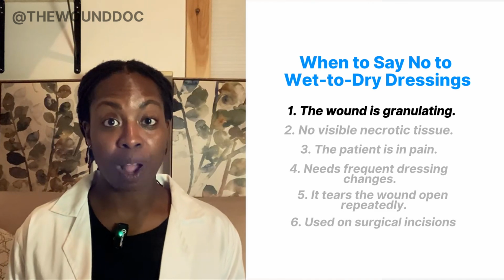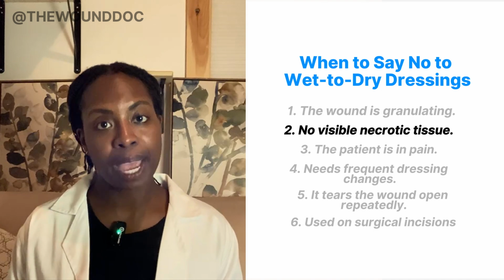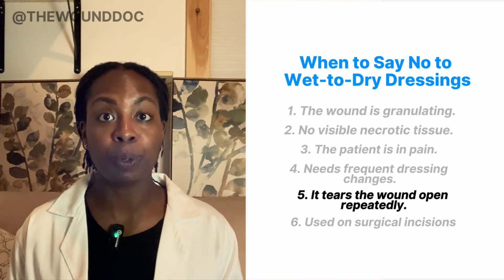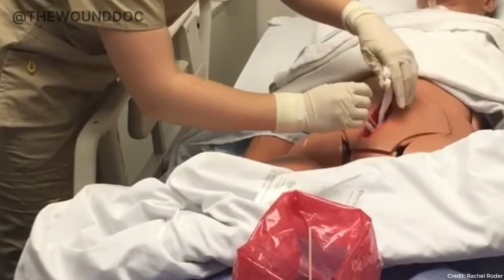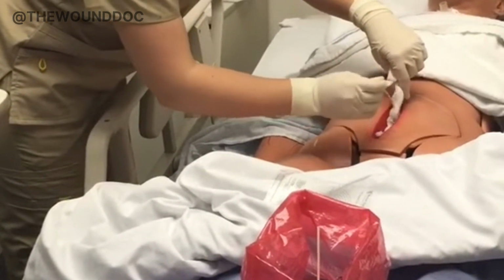So let's make it clear. Say no to wet to dry if the wound is granulating, there's no clear necrotic tissue, the patient is in pain, you have to change it more than once daily, the dressing is tearing the wound open. Also, don't use it as default on surgical incisions. That tissue is trying to knit together. Don't rip the threads.